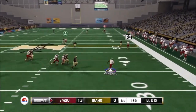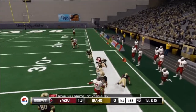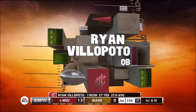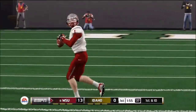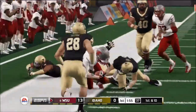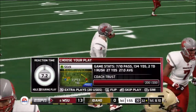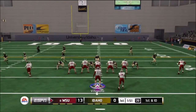Tries to buy some time. Heading for the corner. He's at the 40. And they finally push him out at the 32. First down, 10 yards to go. Ball on the 32.